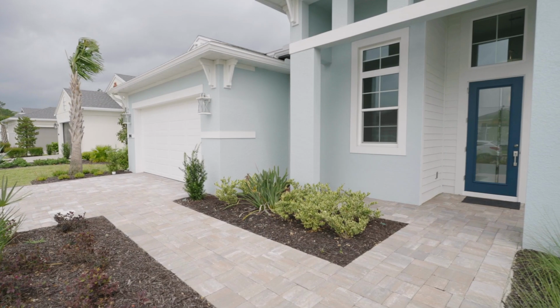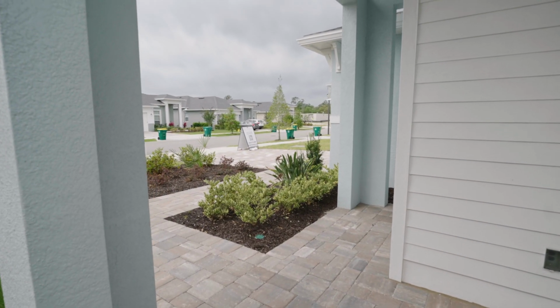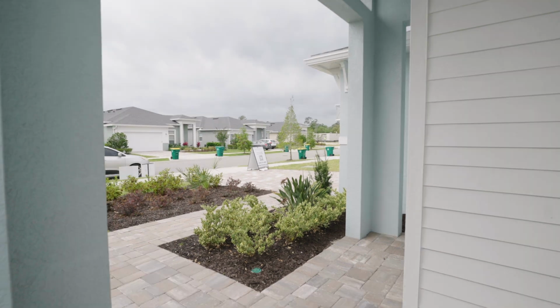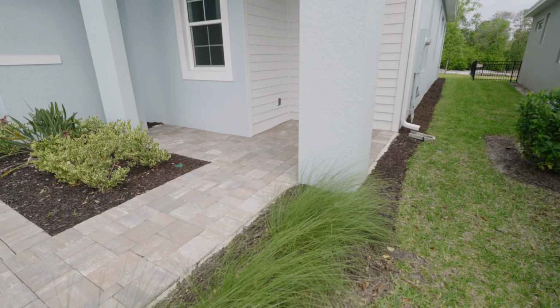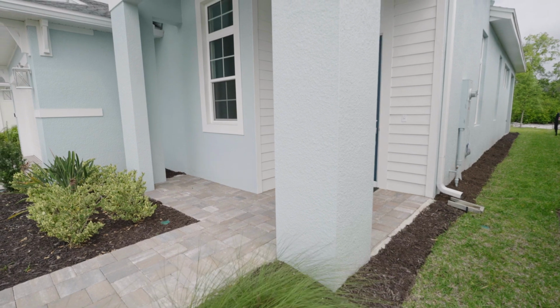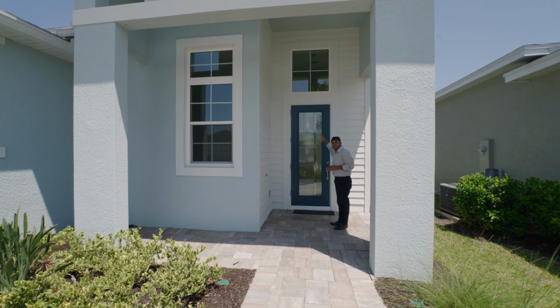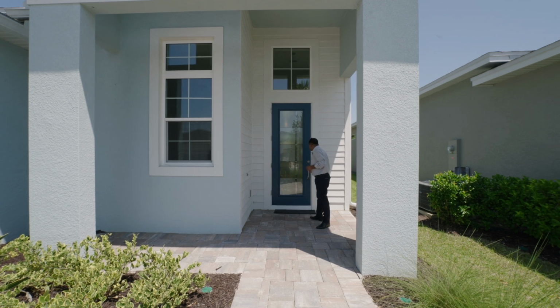So you have these nice pavers that lead to your front porch area. Now they have other elevations where you get a little bit more of a front porch elevation, so that is something to look into. If you haven't seen the video on that, it will be releasing anytime soon if it is not released. But look at the ceiling height. This is just the way it comes with this builder. So let's go in and check the rest of this beautiful house out.